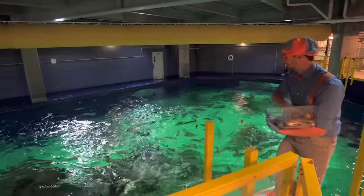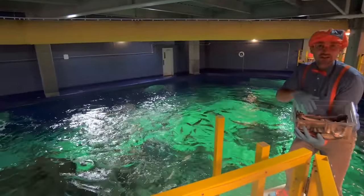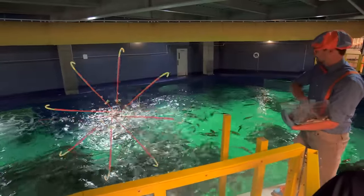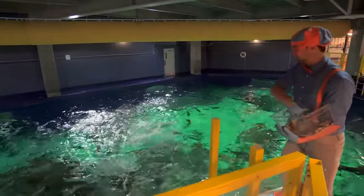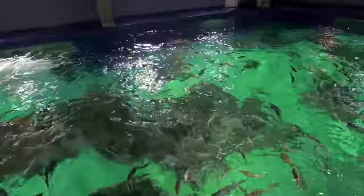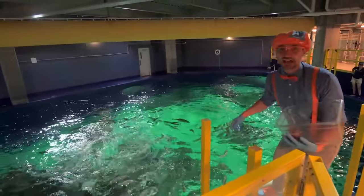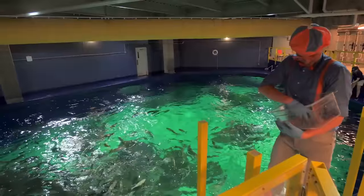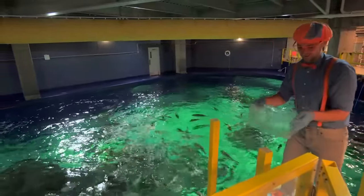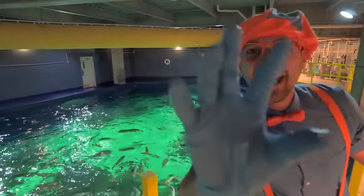Whoa. They're swarming to the top because they know that I'm throwing all this yummy food to them. Right. Whee! Whoa! Here you go, fish. Is that tasty? Is that tasty, fish? Okay, just a little left. Here we go. Whoa, that was so much fun. Good job.